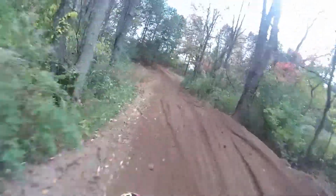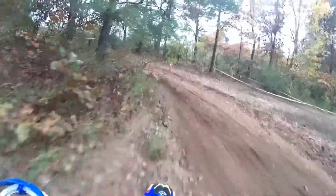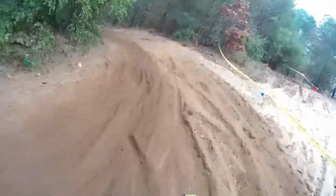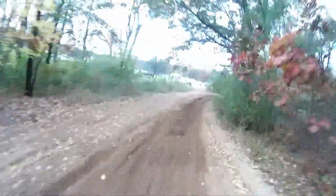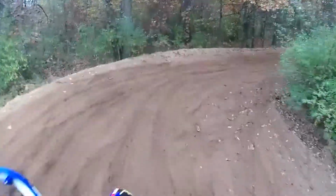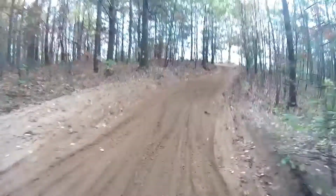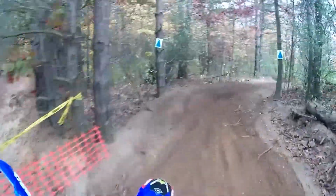Right here, I don't know what happened. The bike just kicked a little bit sideways and got thrown into that deep sand, and like, well, I guess we're just gonna ride over here until we get to the trees. This corner, if you remember from the Nationals race, that corner's super sandy. You gotta just get on the gas and let it pull you through. Oh man, that's deep.